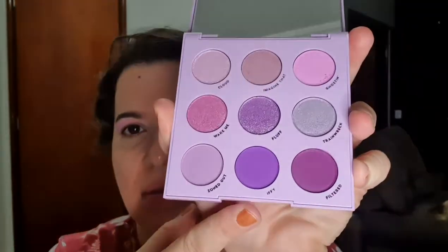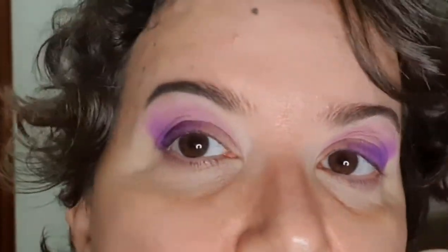So now we will use this in the external corner here, right? This is Iffy. What Iffy means, I don't know. If you know, just tell me in the comments, please. So I will use Iffy here. Let's see. Baby, this is an unbelievable, wonderful formula. Amazing. I love it a lot. And I will complete here, and then we will start with the shimmer colors.